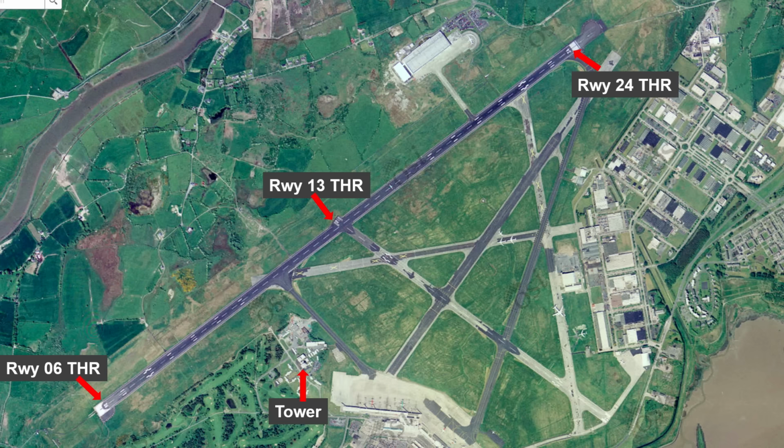So it was quite overcast. It was just a typical morning in Shannon, and very quiet. There were only, as far as I can remember, two inbounds: the Channex was number one, and a British Airways Jetstream 41 was number two. The approach controller was sequencing the traffic, and the Channex was handed over to me as number one. I cleared the aircraft to land, and I didn't think any more of it.